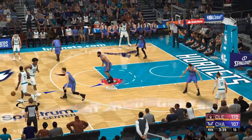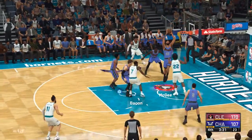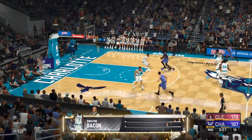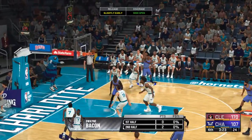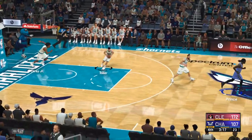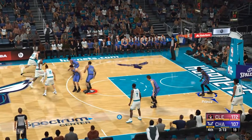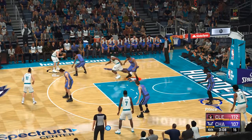Here's Bacon. If he'd been even halfway decent today, the score would be a lot different, but he can't get anything to fall. Here's Sexton. Here's Prince. Lays it up and in on the nice reverse. And guys, the offensive rebounding really has stood out here this half. All those second chance points are helping them maintain that lead.